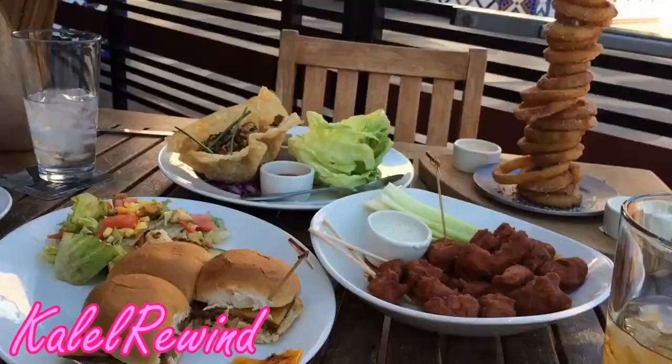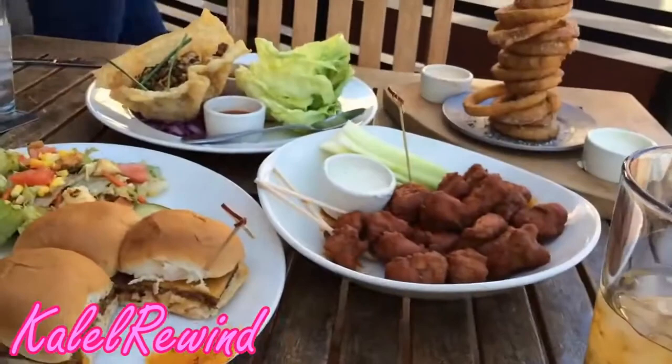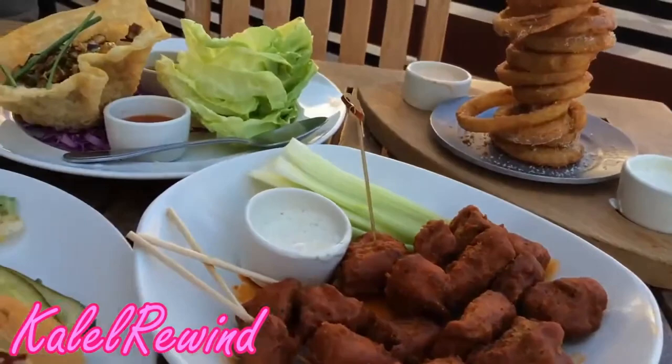Fat people eating a feast right here. That's what this is. My mouth is so full. No, none of this is meat, it is all fake. It just looks very real and it's very good. That's why we go here. They have awesome fake meat. I know, it's insane. These buffalo wings are amazing, and so are these little burgers.